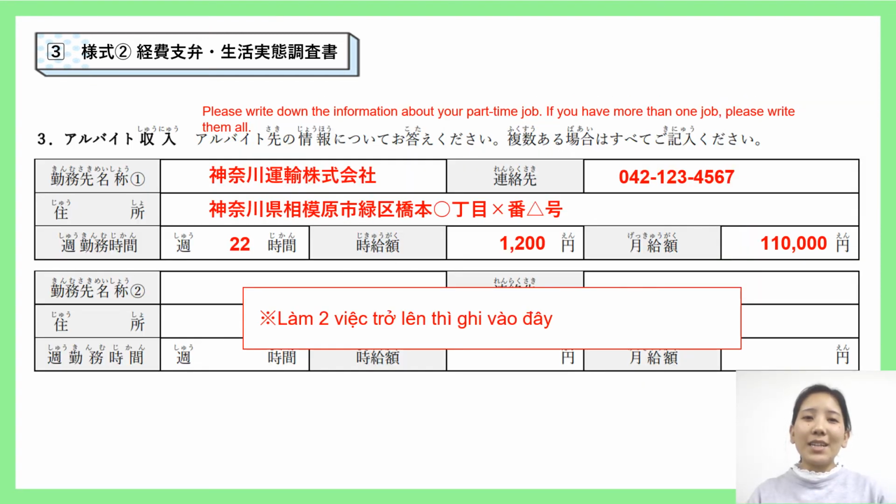The third part is about your part-time job. Write down the name of the company you work for, its phone number, address, working time per hour, hourly wages, and monthly salaries. If you are working at multiple companies, please fill up the details in number 2. Be clear that if you pass the entrance exam, renewal of your visa will not be admitted by the immigration if you have done overwork.